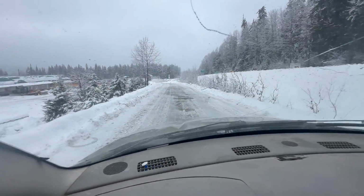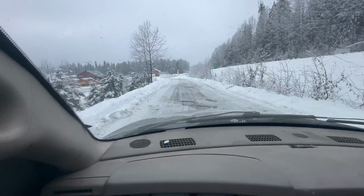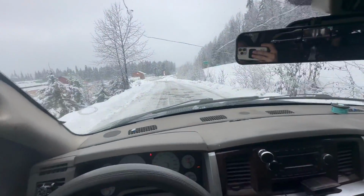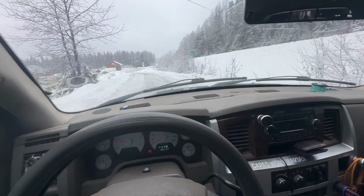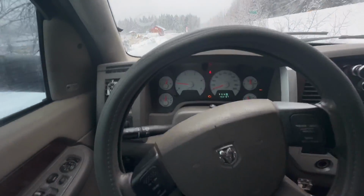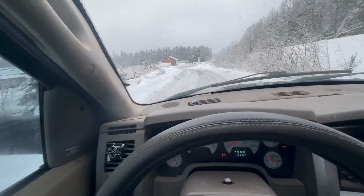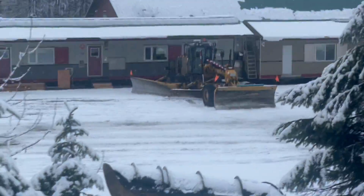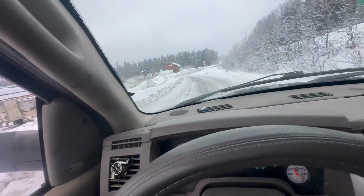Holy smokes. You guys ever heard of a grader? Like, these craters on this access road to the gas station are ridiculous. Literally have to crawl in at like 1 kilometer an hour or I'm gonna rip a tire off. And ironically, there's a grader right there. Why don't you guys use that thing?